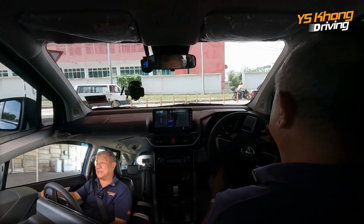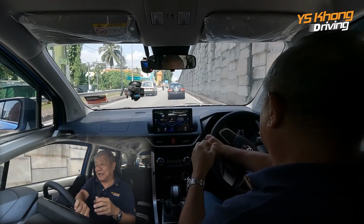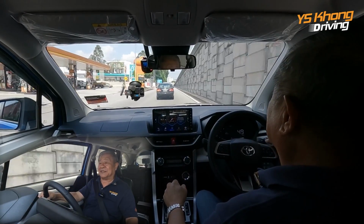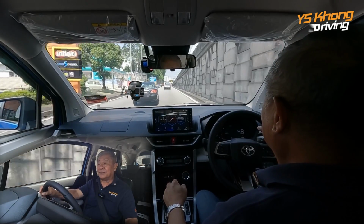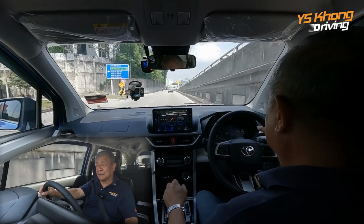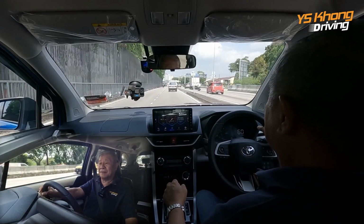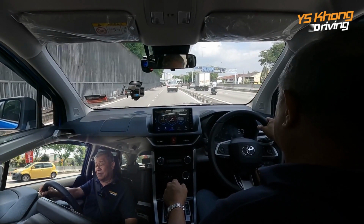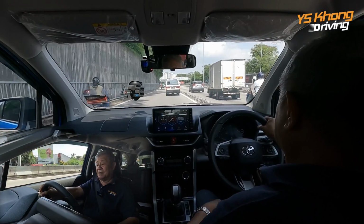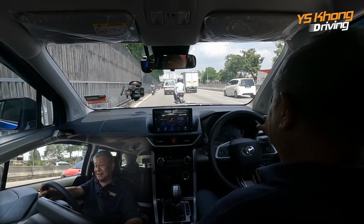Steering is very precise. Well, nowadays most car steerings are precise because they are rack and pinion and very direct. And of course this one has an electrical power steering. And there's no issue. Okay, you can see the speed is a digital speed meter, in big font.